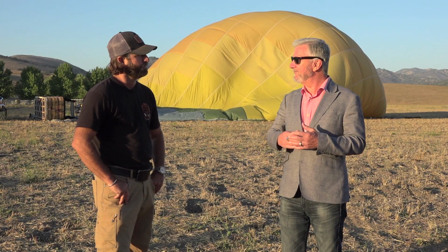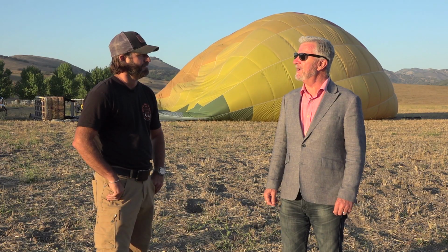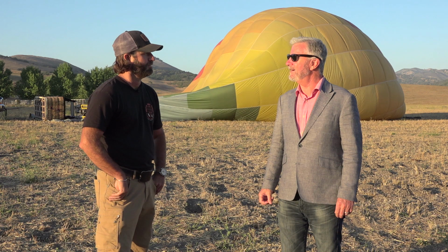So you've flown everywhere, and the Santa Ynez Valley was where you picked. Yeah, there's a beauty of this valley. It's untouched between the oak trees and all the beautiful birds, the animals. We fly over wild boar, foxes, deer. That's awesome. How long have you been doing this here in the valley? For 27 years I've been operating. I've been in the valley for about 8 years now. Wow, that's amazing. And what kind of folks go up in the balloon?